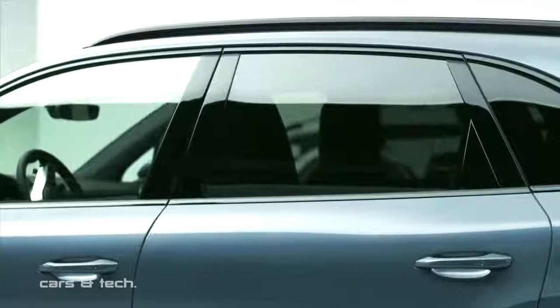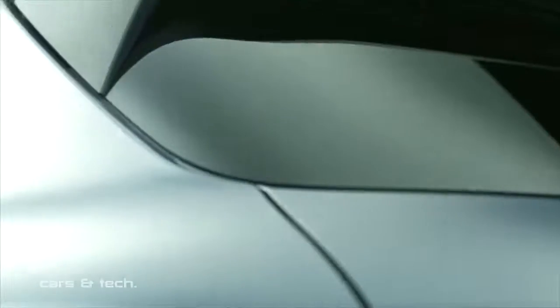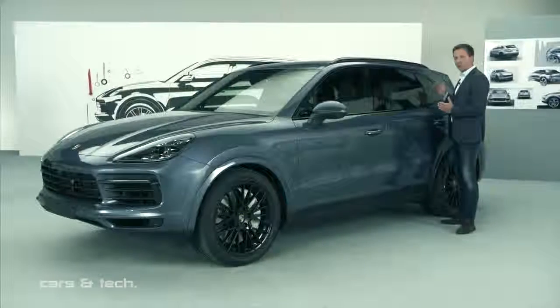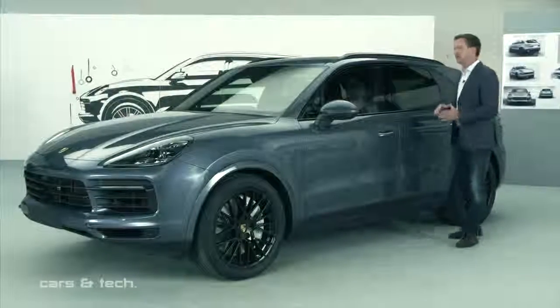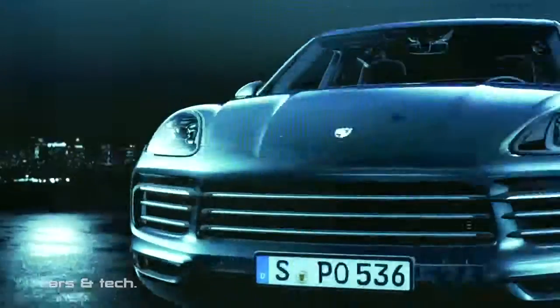The previous model already had a very dynamic roofline, in my opinion. But we've done some more work specifically on this line, as well as on the outline of the side windows. We now have a markedly flatter roofline, which makes the vehicle sportier. We have also designed a very beautiful dynamic outline for the side windows, making it look even more like a sports car.